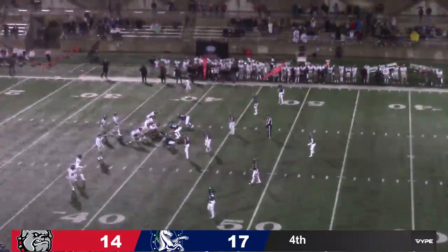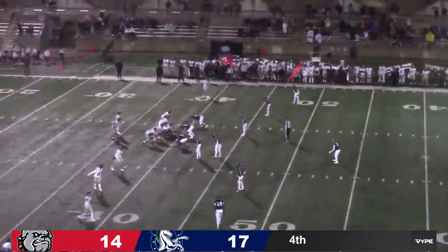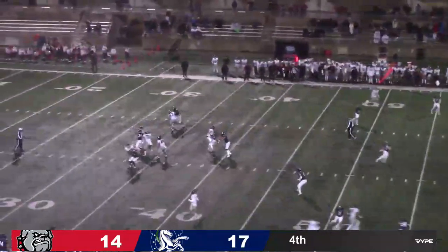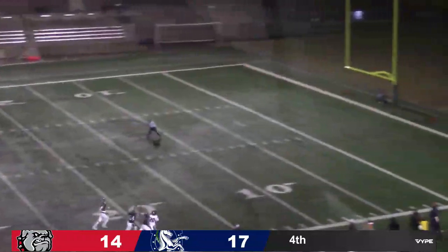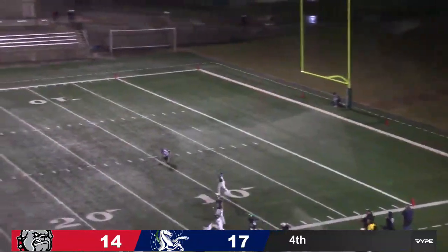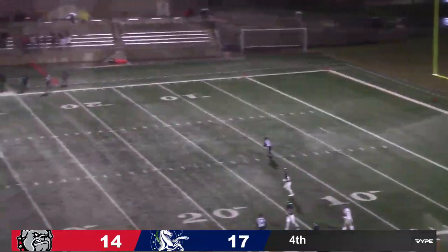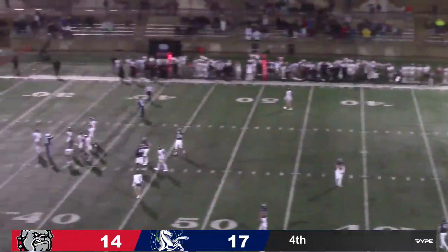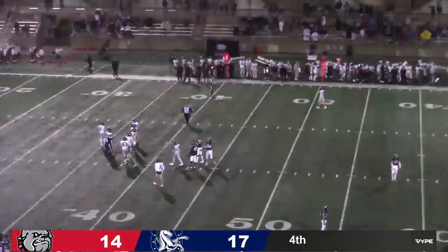Clock runs. 29 seconds. Snaps the ball. Back is Tello. Now looking down, and now he'll be running and throw it deep down the right side of the line. And it'll be Cole Craddock, the intended receiver, with triple coverage at the 15-yard line. That does stop the clock with 17 seconds to go. It's 2nd down and 10 from their own 40-yard line for the Bulldogs.